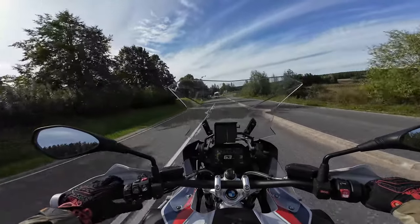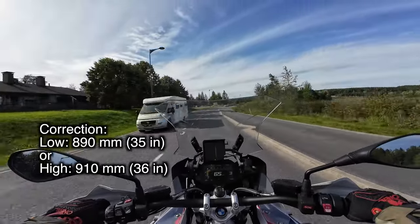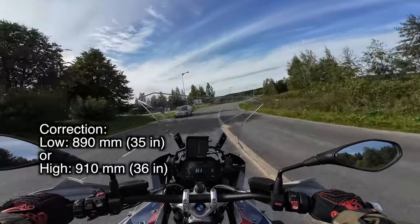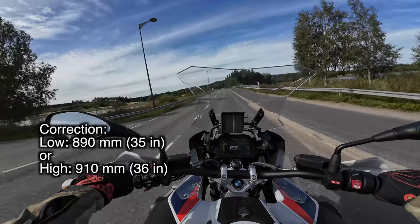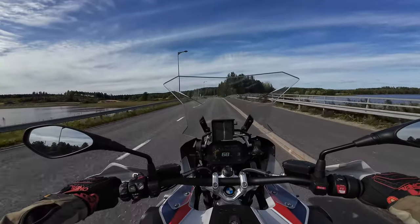There are three settings in the seat. You can put the tall setting, medium setting and low setting. And I'm now running in the low setting. So I can reach the ground pretty easily in this one.